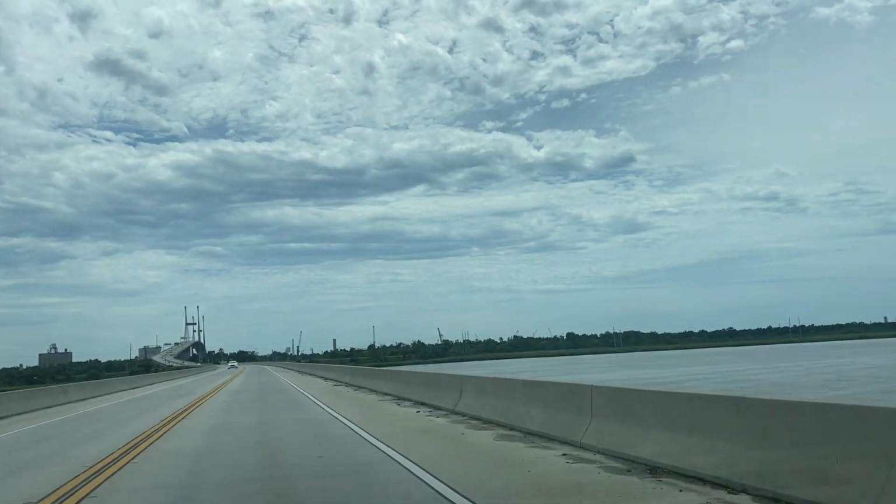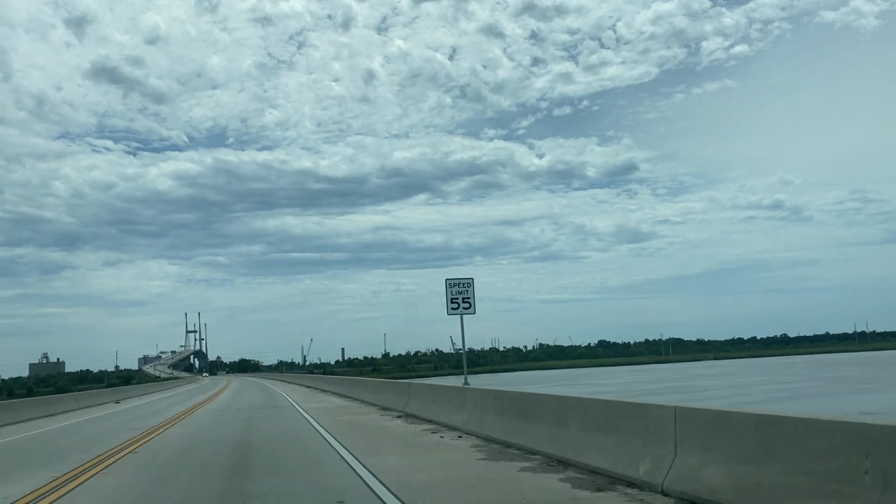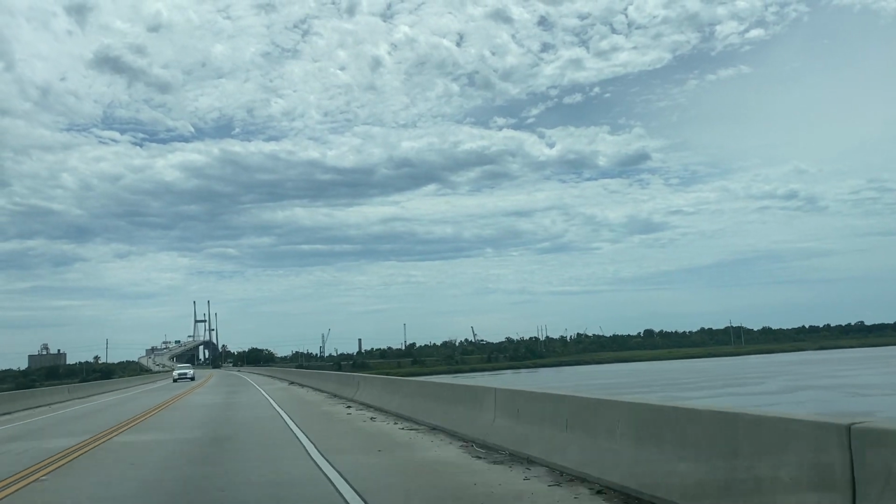I'm heading into Savannah, and I was fixing to go over this bridge, and I was going to catch a camera of it, a picture of some video of it real quick. I'll say it right in a minute. Sorry, I've been traveling all morning long.